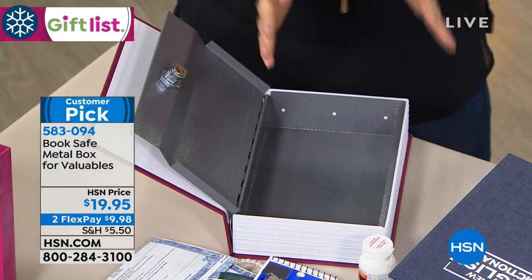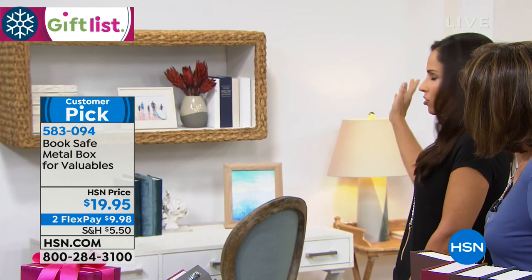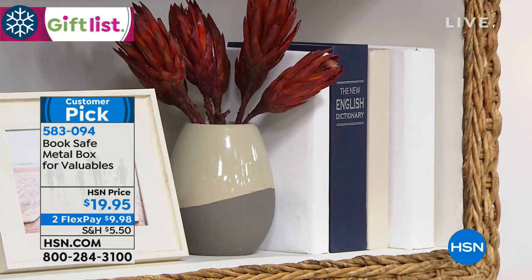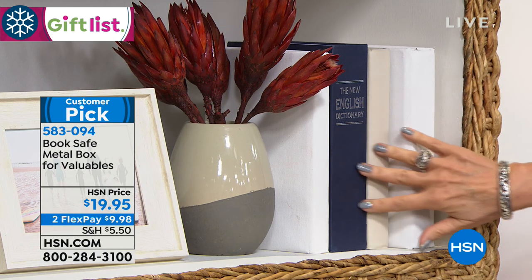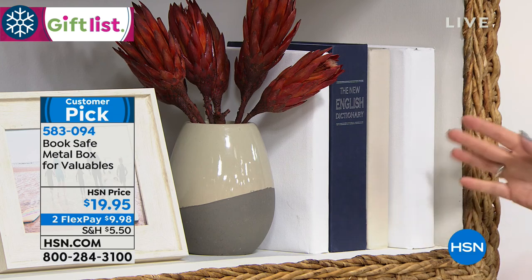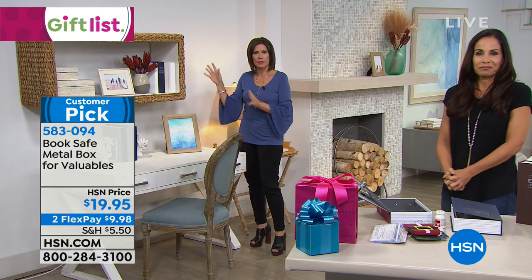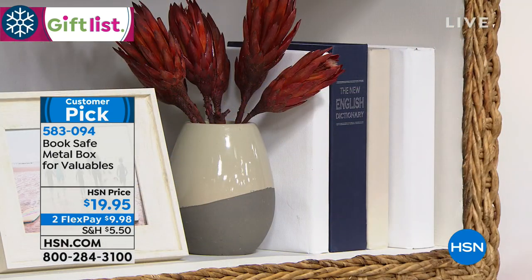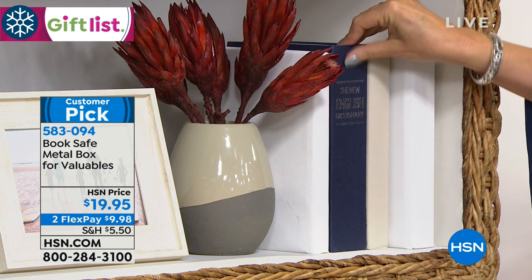Again, it's one of those things that I love it because it is something that you don't have to hide. In fact, if you take a look right back there, there's one snuggled in on the shelf. Would you ever think that there was valuables in there? No, not at all. You hide it in plain sight. What a great idea. You know, just right here, nobody would ever think to look at that. Right. And a lot of us have a lot of books, and I have a whole little area of books. I mean, you let that blend in there, nobody's ever gonna think to look there. It really does look, even feels real, doesn't it, Yvette? It's amazing.